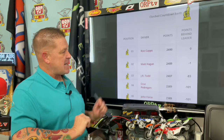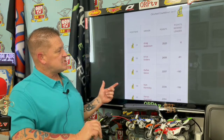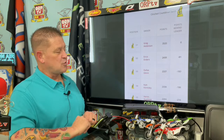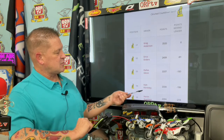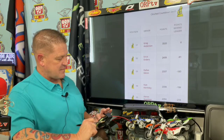Ron Capps and Matt Hagan. Of course, we talked about earlier in the week, Matt Hagan going to go over to the new Tony Stewart drag racing team. Pro Stock, Greg Anderson out front of Erica Enders, looking for her fifth championship. Greg Anderson just won his record-setting 98th win. Dallas Glenn, Kyle Koretsky, and Aaron Stanfield significantly out of the hunt for the championship, but still top five.